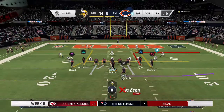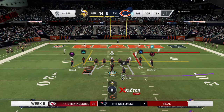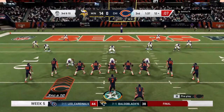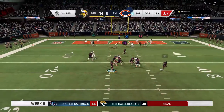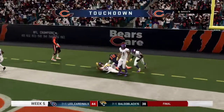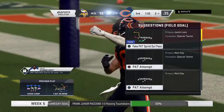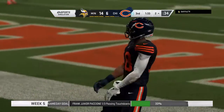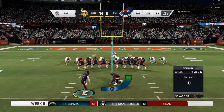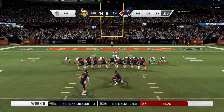So back-to-back incompletions, and that has them staring at a 3rd and 10. Back to throw. Dukes. Got his man, and it's caught for a Chicago touchdown. Josh Doxson, his first touchdown on the year, as his guys are back within a single score. That's a score you felt they had to have here in the 3rd quarter to get back in this game.